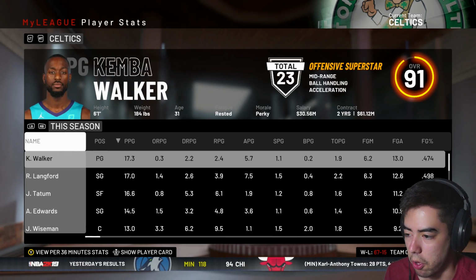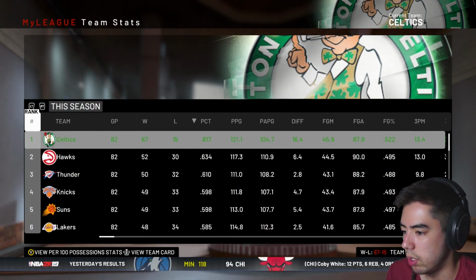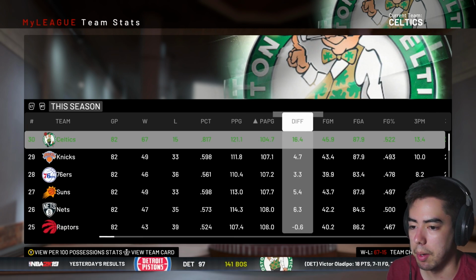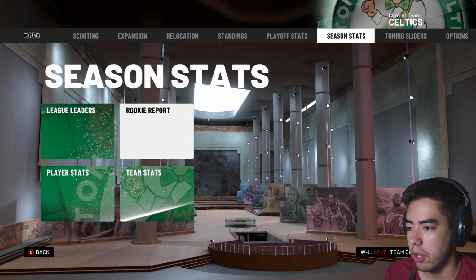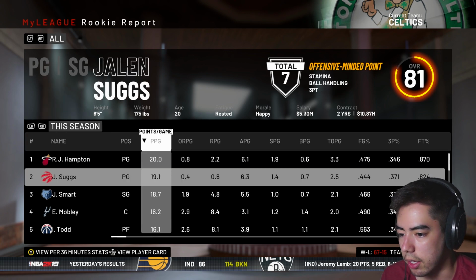And there you go. So let's look at the team stats. We were number 1 in points per game and number 1 in points allowed, a 16-point differential. That's insane. And there you go. So rookie report here. I'm curious. RJ Hampton averaged 20 a game.